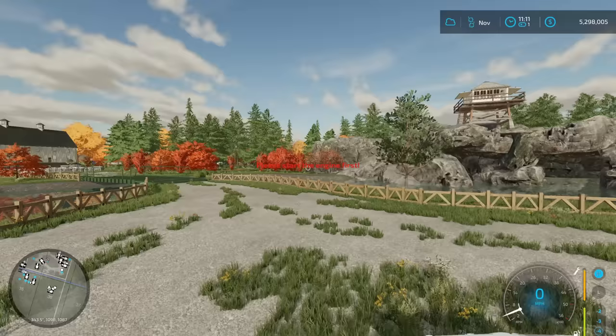Perfect. Last little bunch of bales, just drop these down here. And I think we're good here. Okay, perfect. All right, I'm going to turn this around. We're going to leave the trailers out. Now, silage and hay, we're both good with the additive.